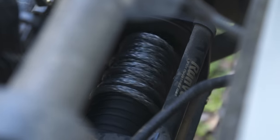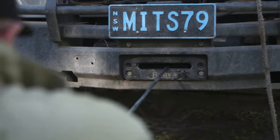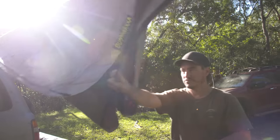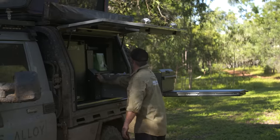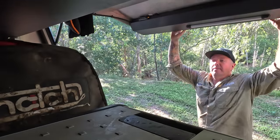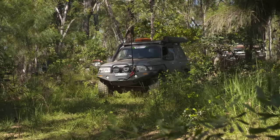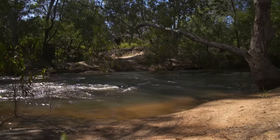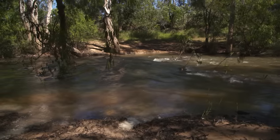His winch rope has seen some hard use over the last few weeks, and given what could be ahead, he's taken the opportunity to swap in a new rope. Just outside of camp, we're up on the crossing. If we can make it over, the barra hole we've been trying to find should be almost within reach. Oh yeah, that's the crossing. Big sandbank on the other side. It's going to be a challenge.